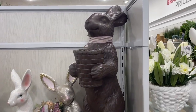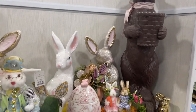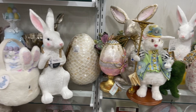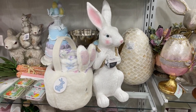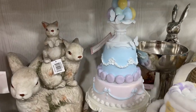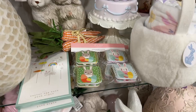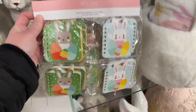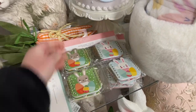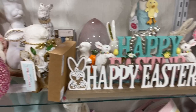I love this giant chocolate bunny. He's not an actual chocolate, but he looks like chocolate. And if I had a porch, he would be ideal. See, lots and lots of bunny stuff. I always go for the food one, so I'm immediately drawn to this little macaroon bunny cake. Where I would put that, I don't know, maybe a kitchen. Those are really cute for Easter egg hunts, or if you have to give stuff to a bunch of kids, maybe like a classroom.